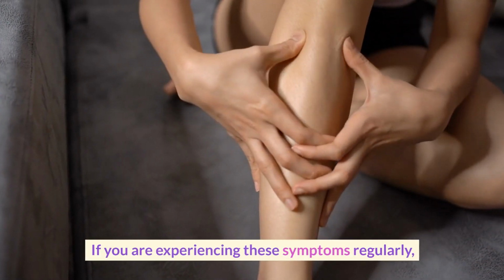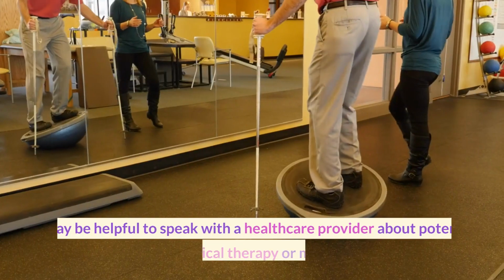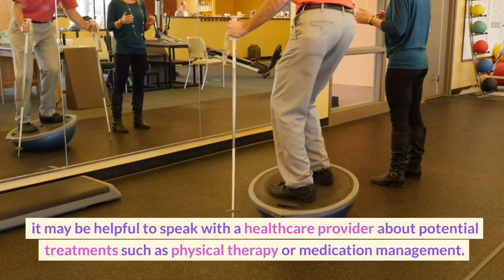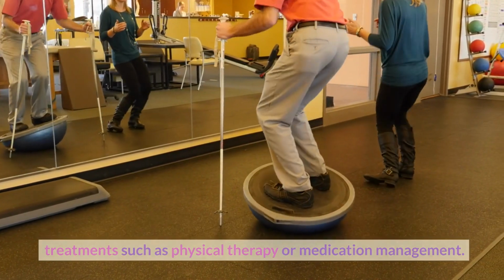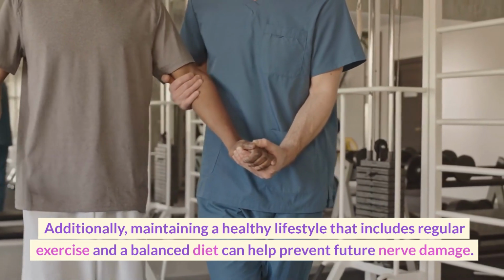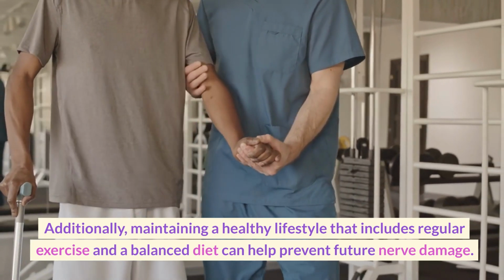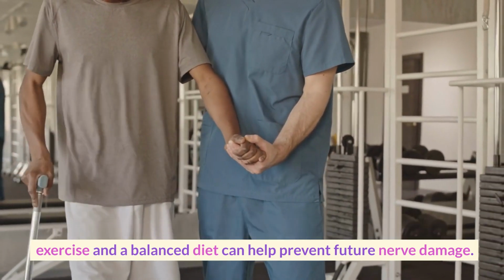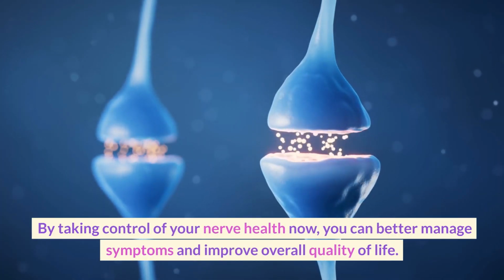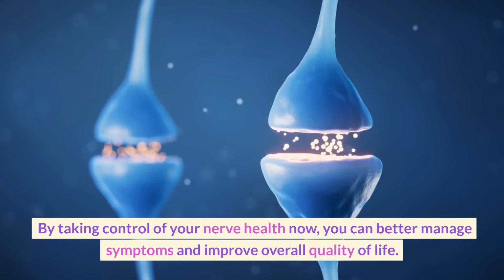If you are experiencing these symptoms regularly, it may be helpful to speak with a healthcare provider about potential treatments such as physical therapy or medication management. Additionally, maintaining a healthy lifestyle that includes regular exercise and a balanced diet can help prevent future nerve damage. By taking control of your nerve health now, you can better manage symptoms and improve overall quality of life.